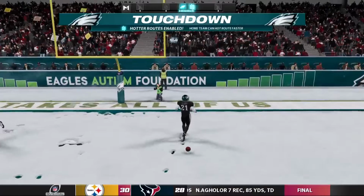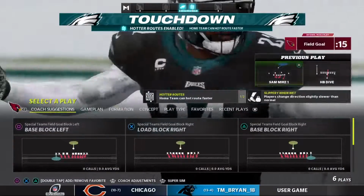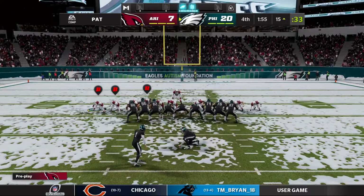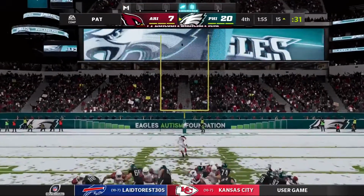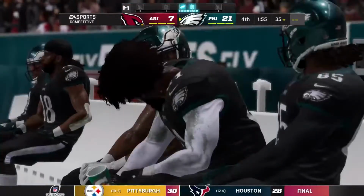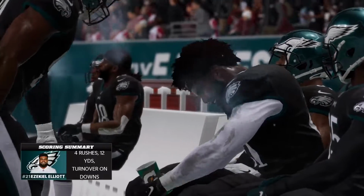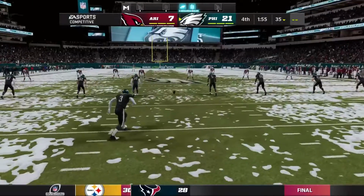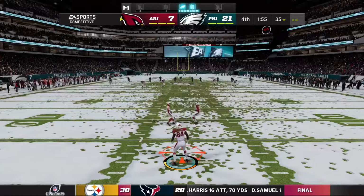And he is into the end zone. Touchdown. Ezekiel Elliott, his 2nd touchdown of the night. And the Eagles are moving closer to a date now in the NFC Championship game as they're able to extend this 4th quarter lead. Extra point by Koo, up and good. And it's now 21-7.